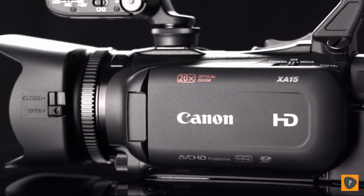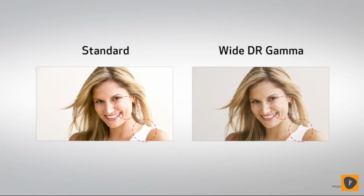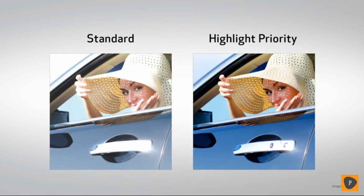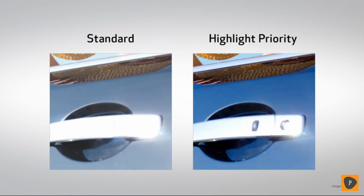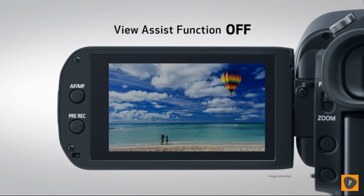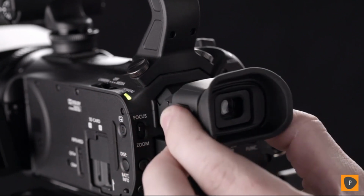The XA15 and XA11 feature 3 looks modes to enhance the recording's visual quality. Standard for a practically finished look, and then there's YDR gamma and highlight priority, which help to deliver an expansive range of colors and tones virtually consistent with how they're seen by the naked eye. Now, during shooting or playback in the highlight priority mode, the view assist function allows you to adjust the brightness and gamma settings of the LCD panel and EVF to ensure that the subjects are displayed and captured in the most realistic way. Fine details are displayed crisply and clearly on the 1.56 million dot viewfinder.